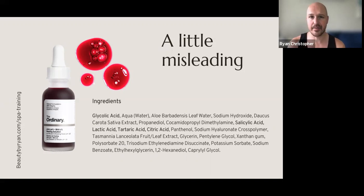Now, that's very interesting because we know that the label specifically calls out 2% salicylic acid in the formula. But if the lactic, tartaric, and citric acid are falling after the salicylic acid on the list, that means that there is less than 2% of lactic acid, tartaric acid, and citric acid in individual percentages. But glycolic acid is the very first alpha hydroxy acid that we see at the base of the formula, the top of the list above water. That means that if this is truly a 30% alpha hydroxy acid solution, then it is primarily glycolic acid.